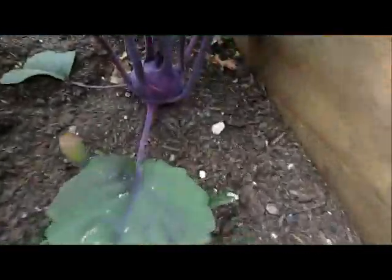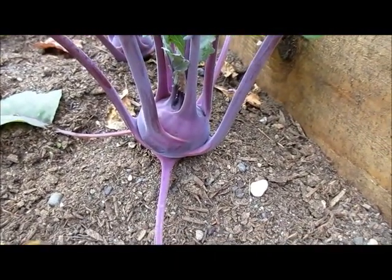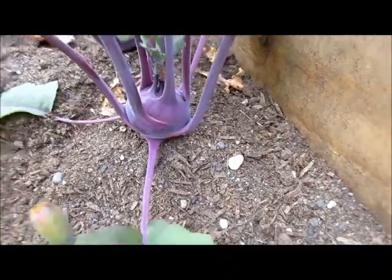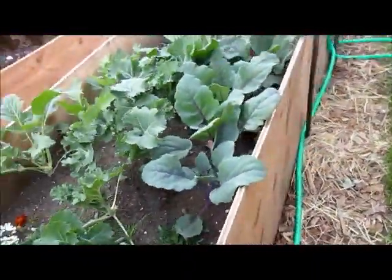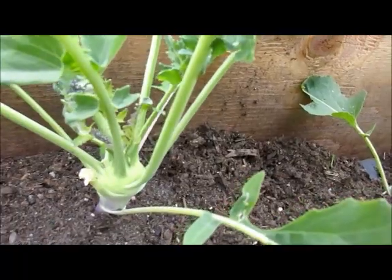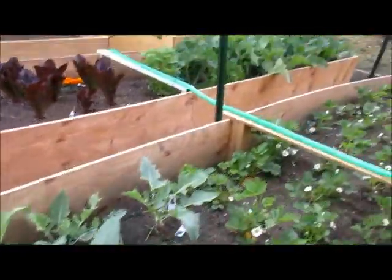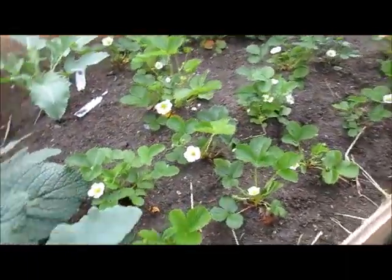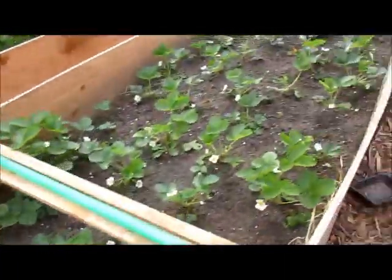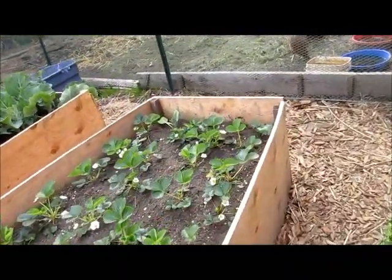This kohlrabi that was just starting to ball up last week, it has really grown. It's probably doubled in size, and there are a few more that are doing the same on the purples. Not so much on the green ones. That one is the biggest ball that there is. Lots and lots of blossoms on the strawberries. It's just doing really, really well.